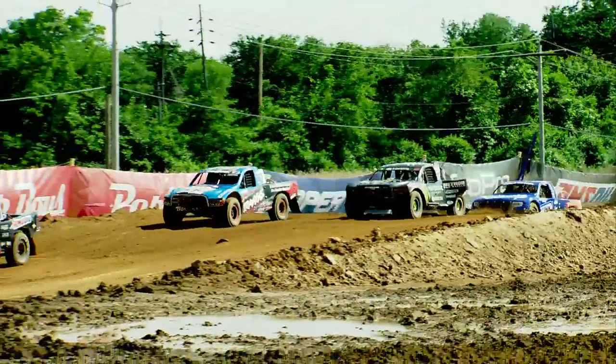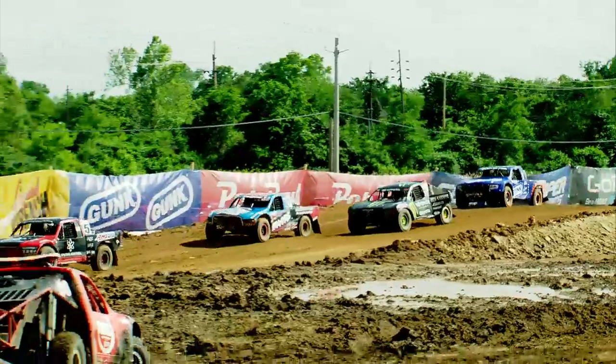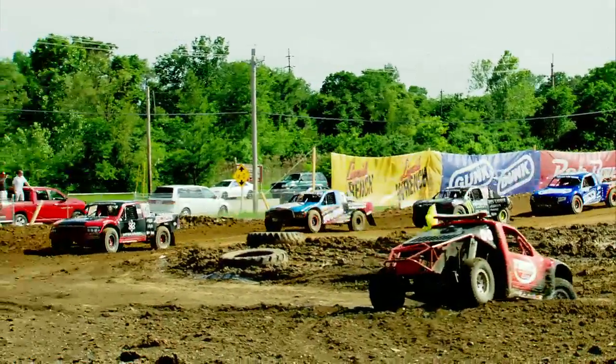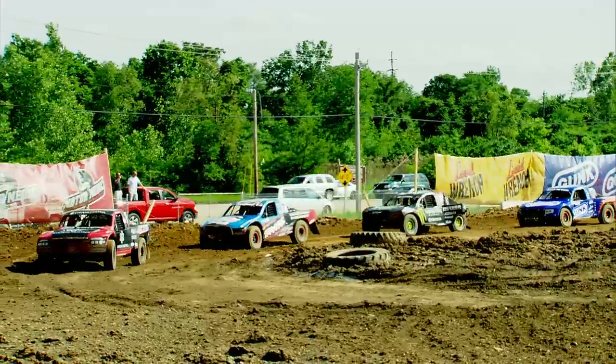So I think Keegan, that worked out well for him. It didn't make a difference if it's the first lap that you move into second or the last lap before that caution. As long as you're in second, you only have one guy to pass in the back half of this race.